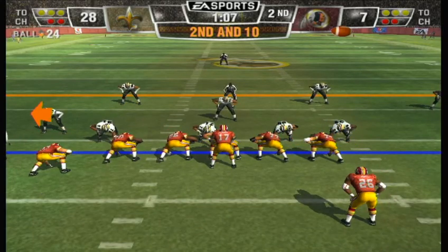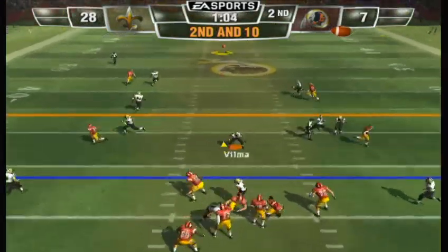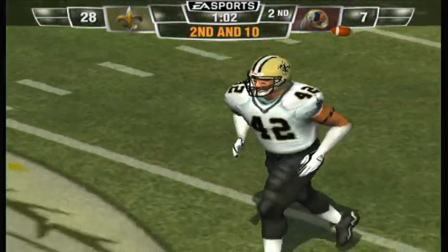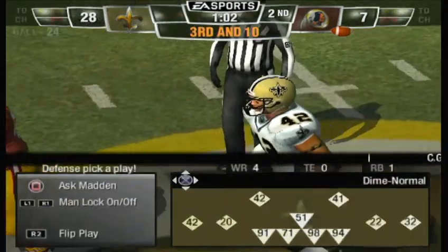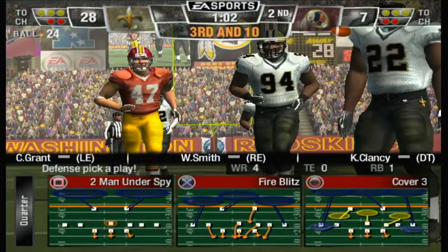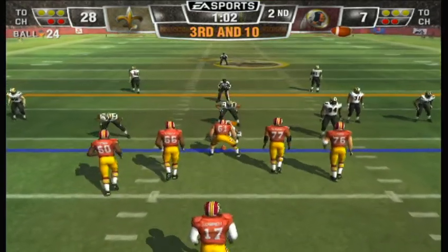Single set backfield. Back to throw. Heaves it deep over the middle. And the pass falls incomplete. The quarterback put a little too much on that last pass. 3rd and 10. Ball on the 24-yard line.